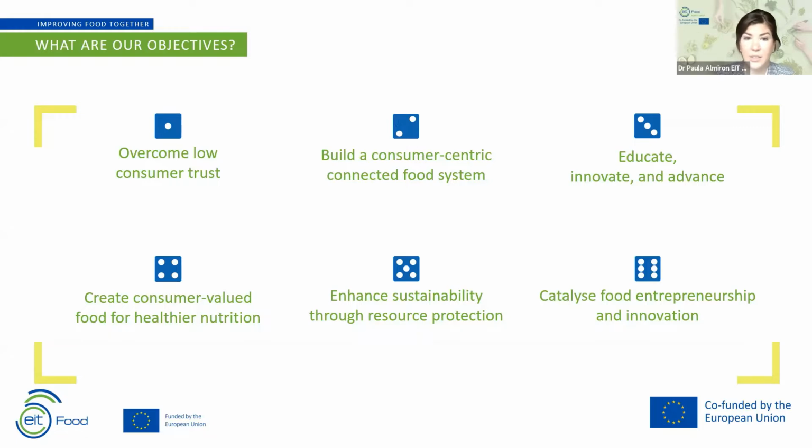If we go back to EIT Food, we transform the food systems in 6 specific ways. So we have the following objectives: to overcome low consumer trust by creating a smart food system that is inclusive and reassuring for everyone; to build a consumer-centric connected food system; to educate, innovate, and advance; to create consumer-valued food for healthier nutrition by enabling individuals to make informed and affordable personal nutrition choices; to enhance sustainability through resource protection; and to catalyze food entrepreneurship and innovation.